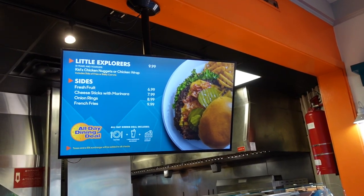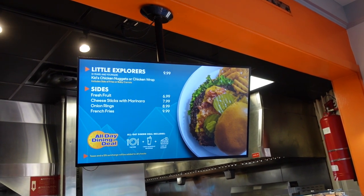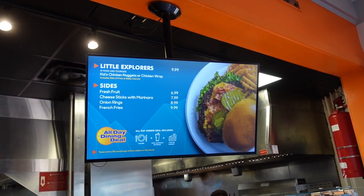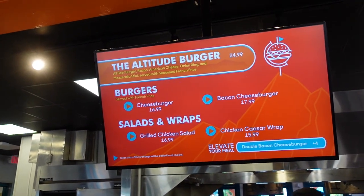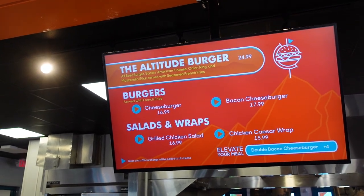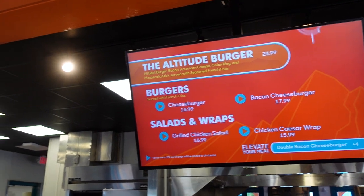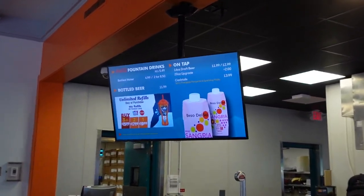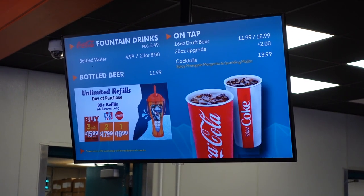So here's the menu that they have here for your little explorers with your sides. You got your chicken nuggets or chicken wrap and your sides of fruit, cheese sticks and marinara, onion rings and french fries. Then you've got, for the adults, the Altitude Burger, which does qualify on the all-day dine. Your cheeseburger, bacon cheeseburger, and then grilled chicken salad or chicken Caesar wrap. And then your fountain drinks, which are included, but your bottled beer and on-tap drafts are not, of course.